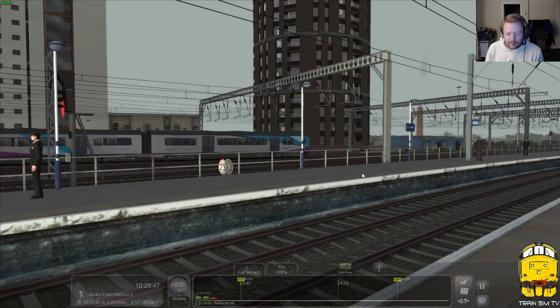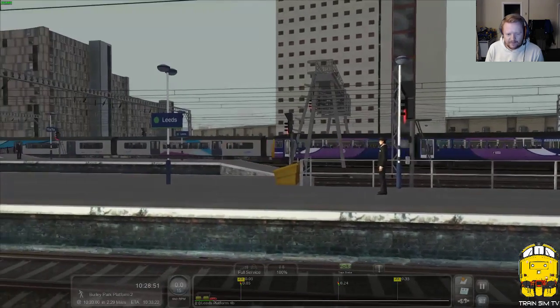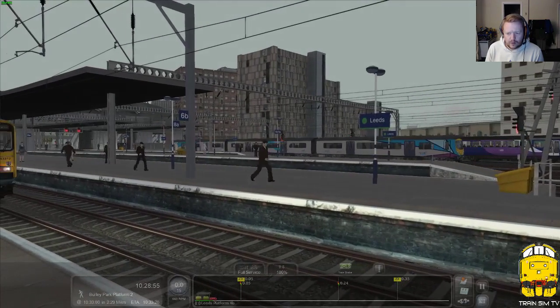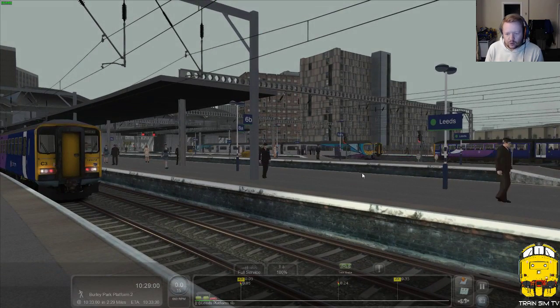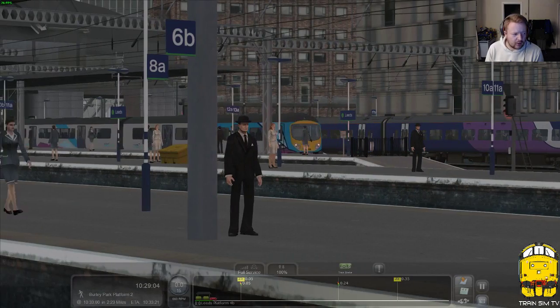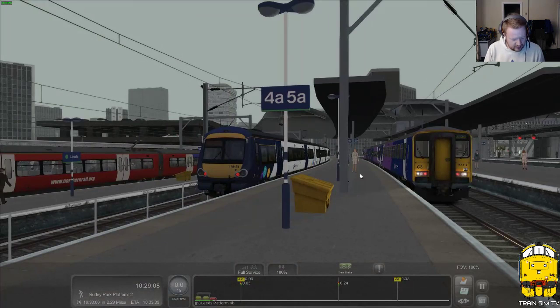There'll be all sorts here that people will be thinking, well, where will we get this from? The 185 is from Lulad. You can find the 185 model with a basic Google search. It is just a freeware model though. Right, so it's 10:29.